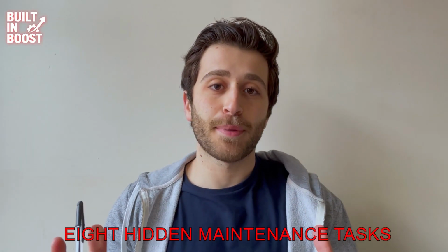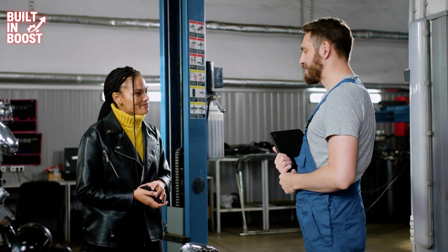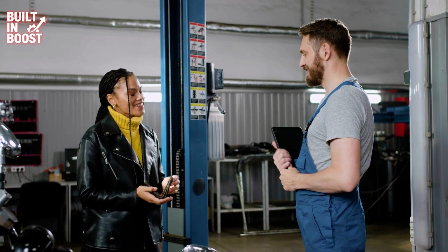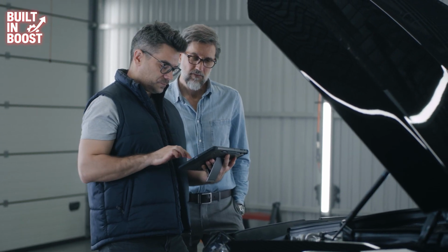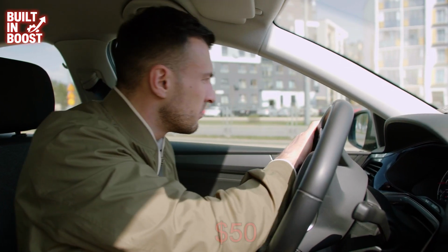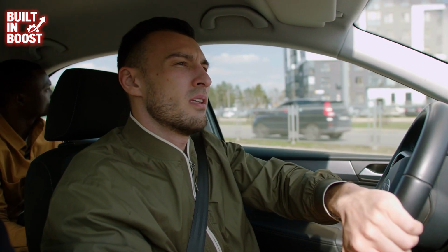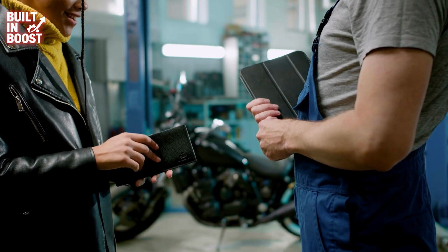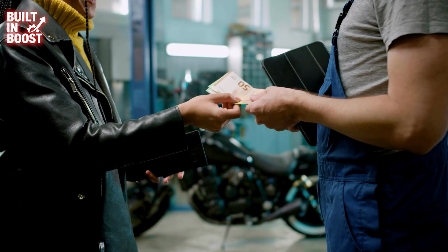There you have it, 8 hidden maintenance tasks that separate smart car owners from people who get hit with massive repair bills. These simple jobs cost a few $100s total, but can save you thousands in major repairs. Your car does not break down overnight. It gives you plenty of warning through small maintenance needs that most people ignore. The difference between a $50 fix and a $5,000 disaster is just paying attention to these hidden tasks. Remember, every dollar you spend on maintenance saves you $10 in repairs. It is the best investment you can make in your vehicle.